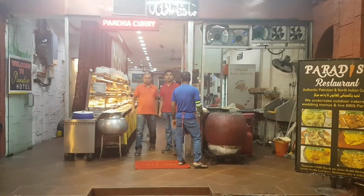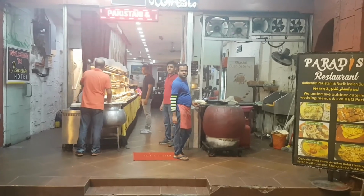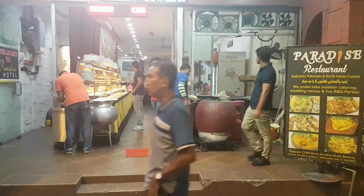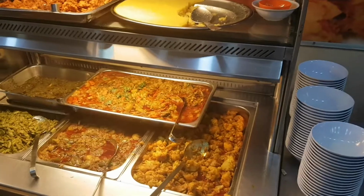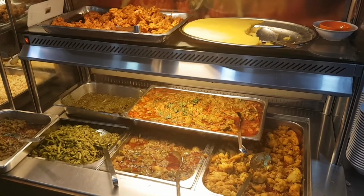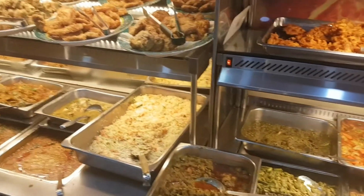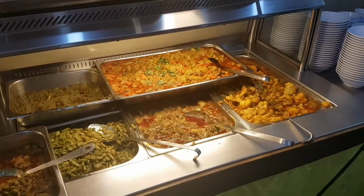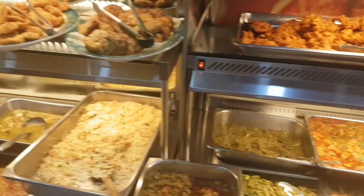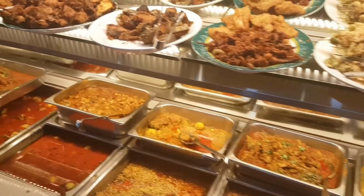And it's a really nice casual diner that is sure to satisfy your curry craving at a very, very good price. I really like this type of style. You just have a little bit of what you fancy, put it all on the plates, and there's so much to choose from. You've got a lot of vegetables here. I'm not going to explain every dish, but all nice authentic Pakistani food.